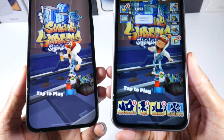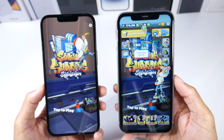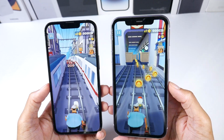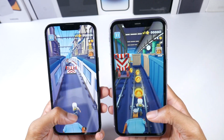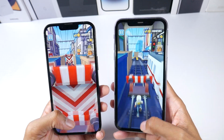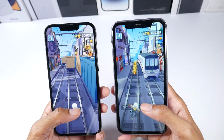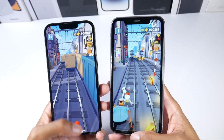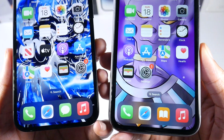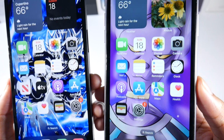Looking at both displays here, very similar. Honestly, the only thing that stands out is a slightly smaller notch. As far as the screen quality goes, I don't think the average person will really be able to tell the difference. Yes, the iPhone 14 does have a higher resolution, and it is an OLED panel, but that's pretty much it. Just looking at icons and everything, they still look really sharp on the iPhone 11, and they look about the same on the 14.